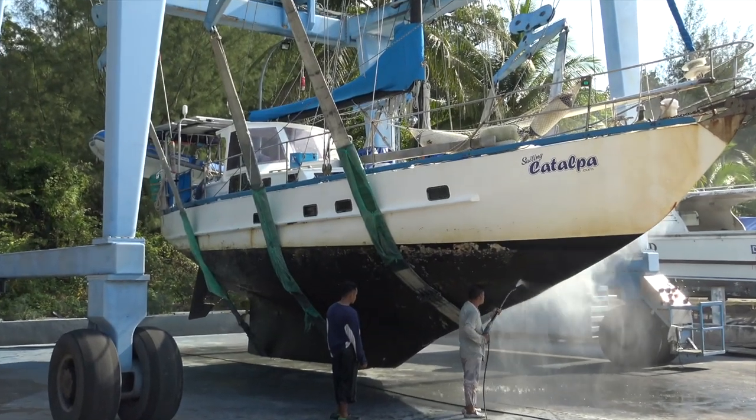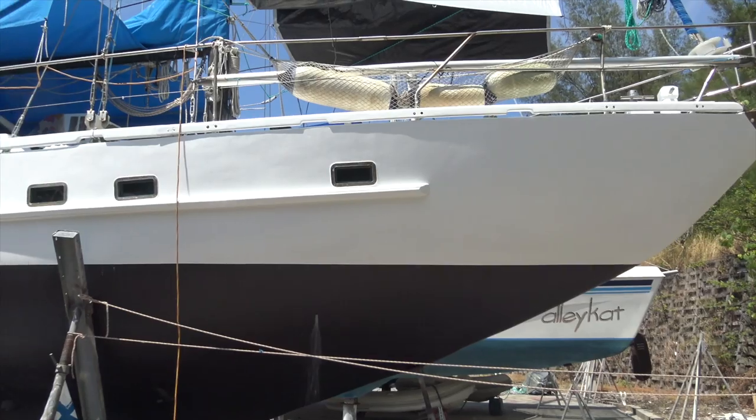After 6 weeks on the hard stand here in Langkawi, today we are finally getting back in the water.